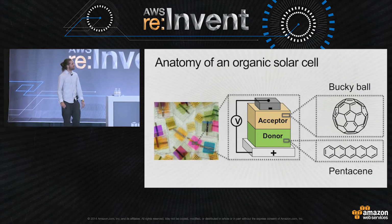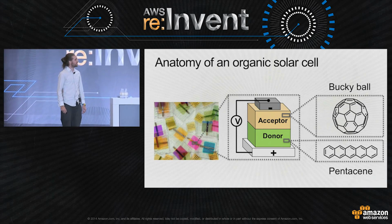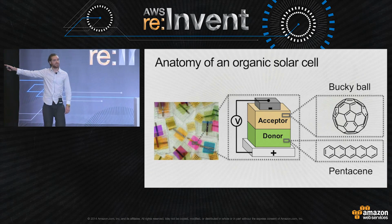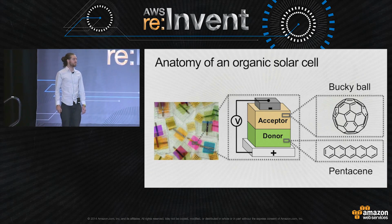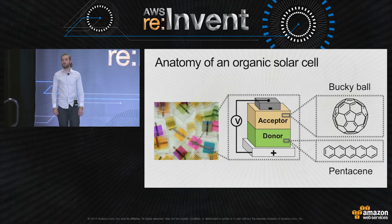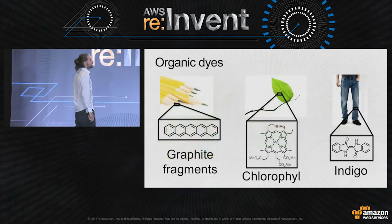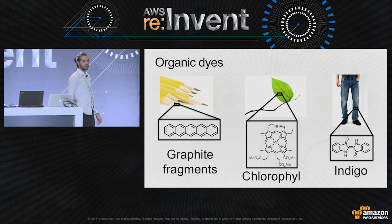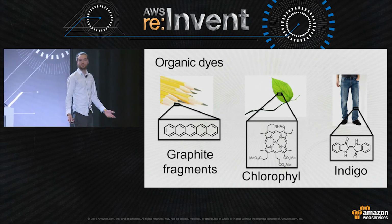So I told you about the buckyball being a really nice acceptor and that pentacene is a donor. But unfortunately, the device as drawn is not that efficient at all, actually. It has a really low voltage. What we need to do as chemists is not just change the device structure, but actually change the materials that make up the device. There are many, many different materials that you could use. The primary requirement, though, is that they have a color, right? A transparent solar cell isn't doing you much good.